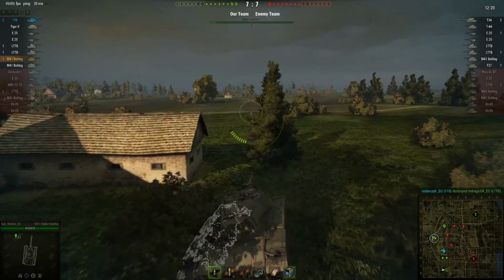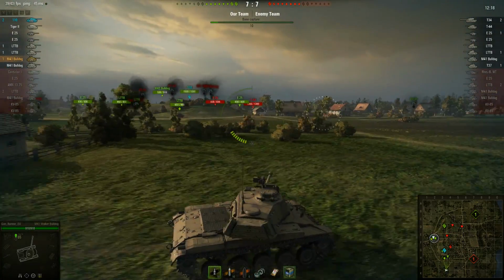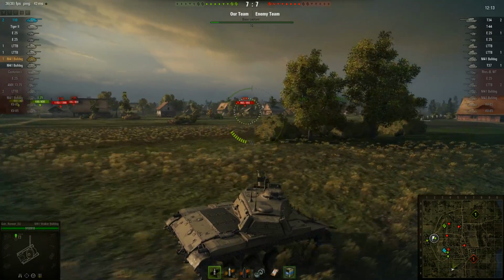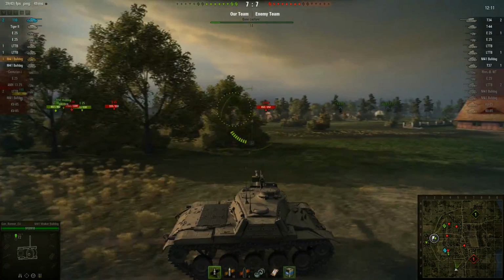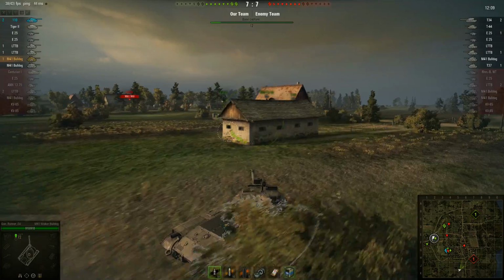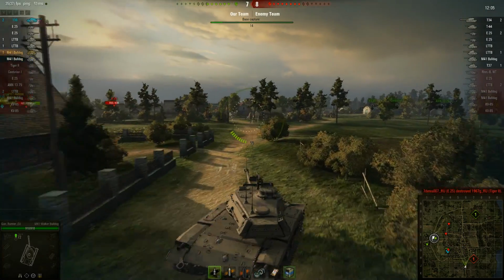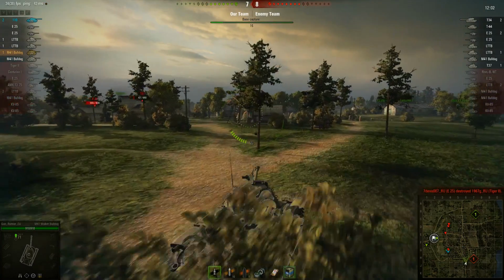Scores are even, 7-7. This was a fast-paced game. I must warn you, this replay does not last very long. It does not last very long at all. Scores are still even. Plenty of enemy light tanks and E-25s in the forest, or at least they were. They've just lost a tank.